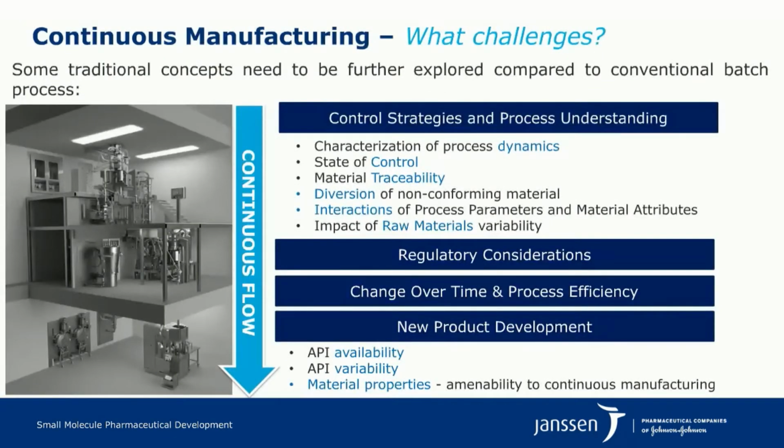Of course, continuous, as any new technology, comes with challenges. It's more of a cultural change compared to the way we've been doing things in batch. One of the biggest changes is definitely around control strategies and process understanding. So how do we ensure material traceability in a process that by definition lacks the physical separation of the individual unit ops? And how do we pick up process disturbances and make sure to divert non-conforming materials, etc.?